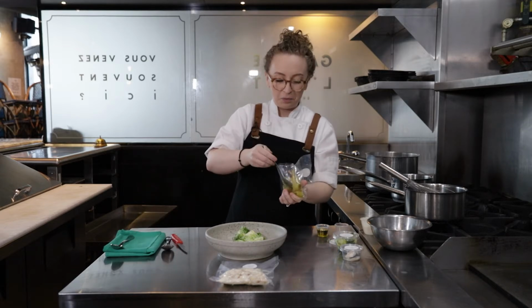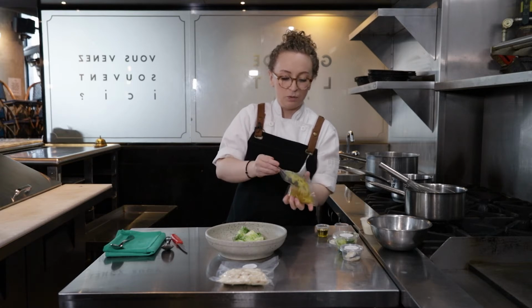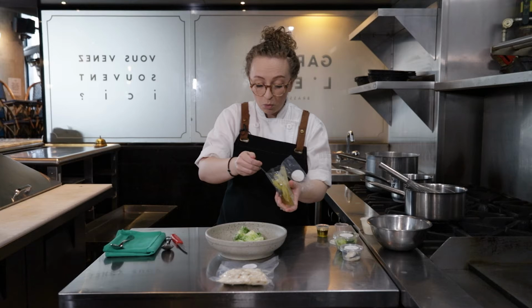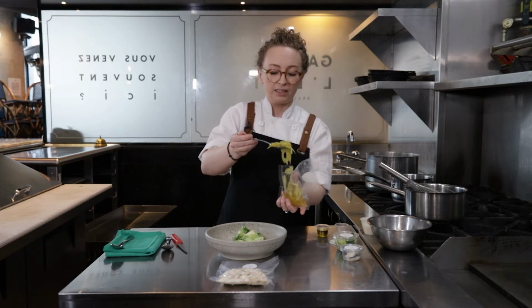You can use your fingers if you want, whatever you feel more comfortable with using in the kitchen. And I'm just going to take a nice big spoonful out of this. You can strain them if you want to get the pickling liquid off. That's fine too, but it's all right if some drizzles on top of the salad as well.